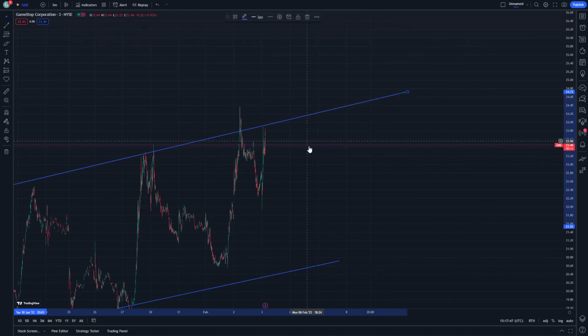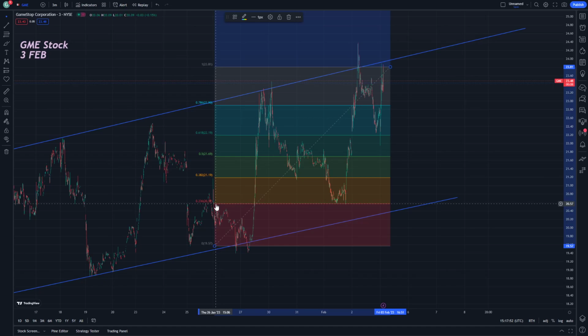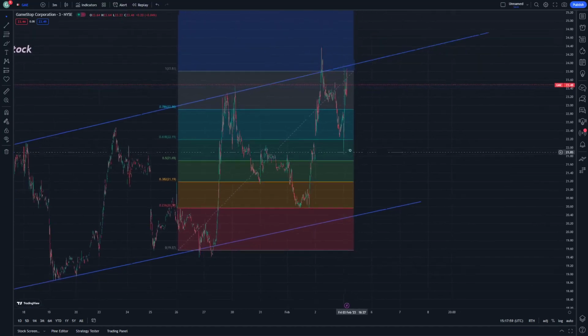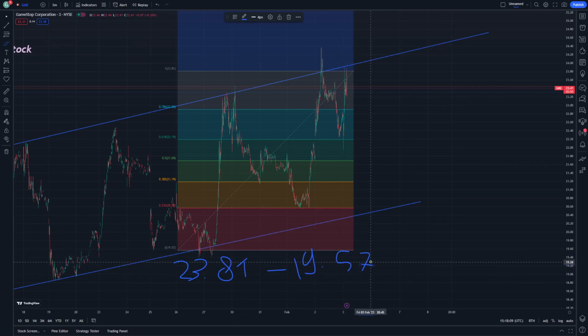So once you can go for live tracking, it gives you stability for the movement that it can go for, from the 0 to 1 Fibonacci level. Okay, so I think we can say 23.81 minus 19.57, so it is going to be equal to about 4 points. Okay, and we can say it's about 4.24, so 4 USD and 24 cents.